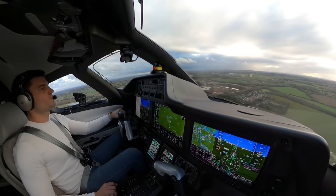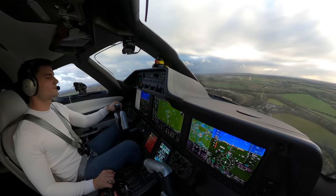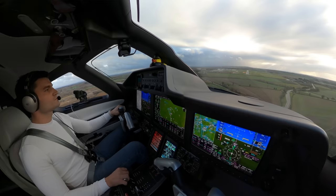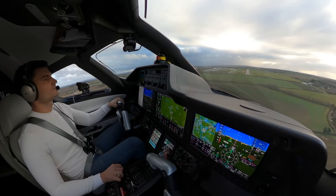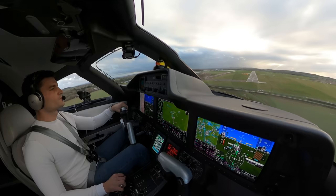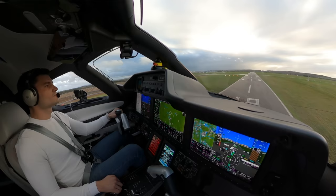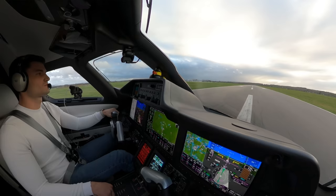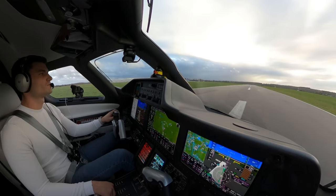400. Minimums. Continue. 200. 100. And we're down. On the ground, spoilers green. The deceleration. Carbon brakes warming up there. 60 knots. Now let's let it roll out. That's landed at time 2000.